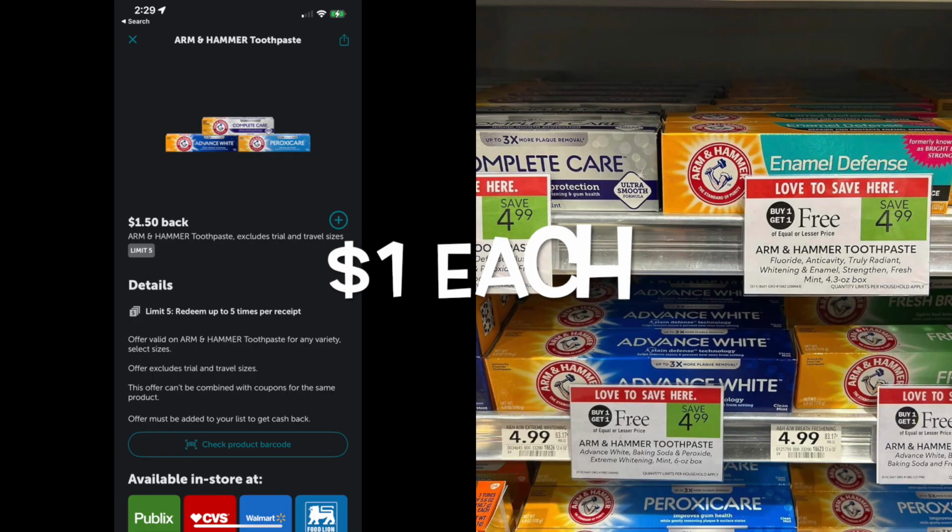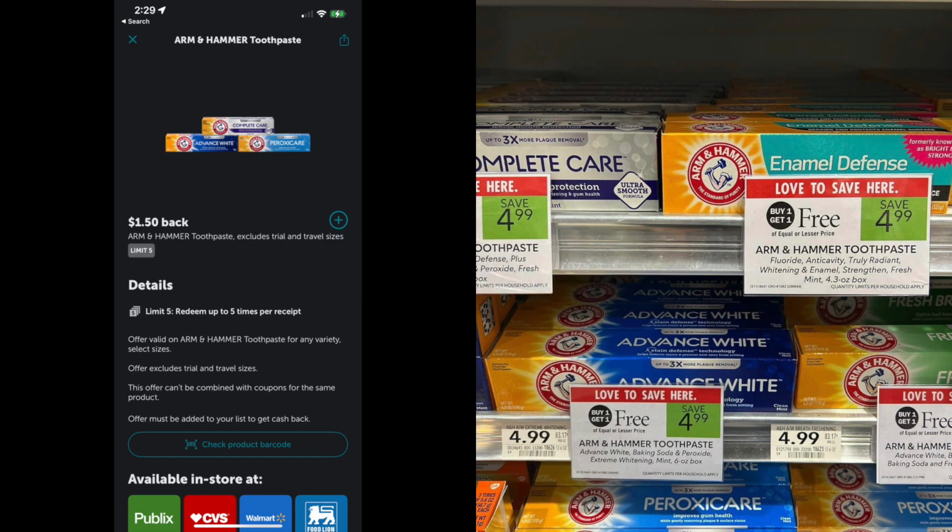Now, I know a lot of you have been getting the Arm & Hammer toothpaste at Walmart, and I believe at Target, either free or moneymaker or whatever it may be. But some of us don't have those stores around us. So if you don't, that's fine, because you can get this Arm & Hammer toothpaste for just $1. That's a really good deal because Arm & Hammer toothpaste is an awesome toothpaste, and we don't really get coupons for this.